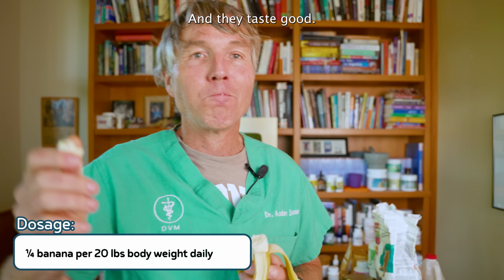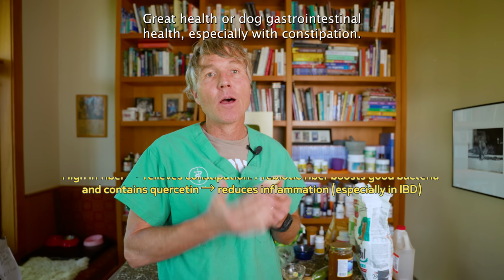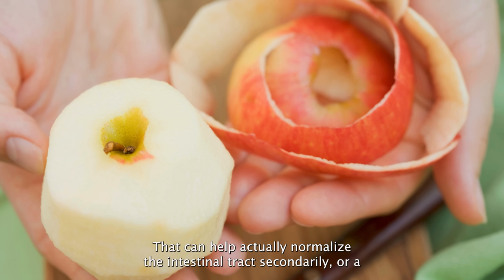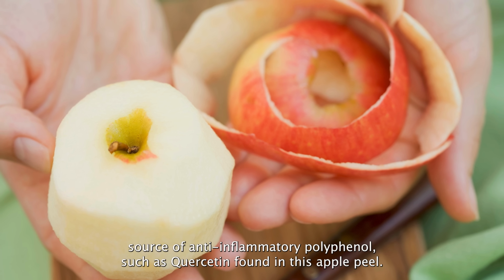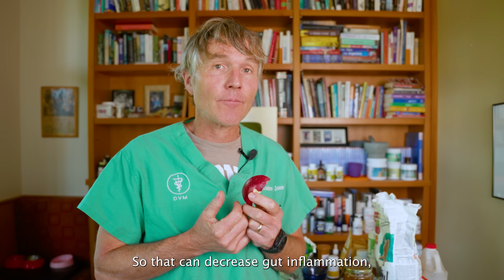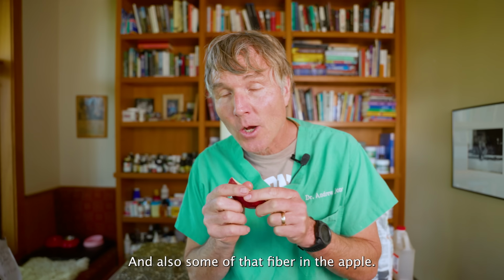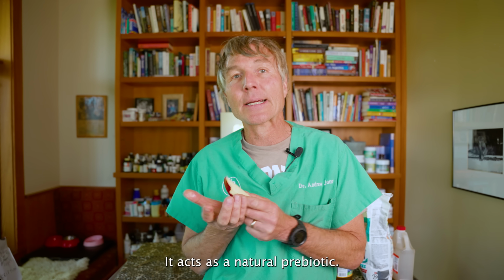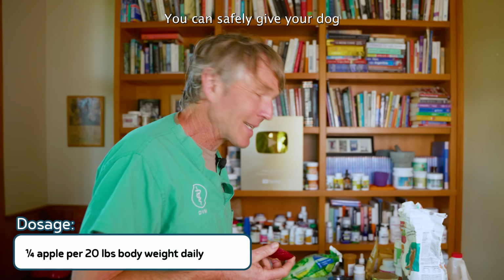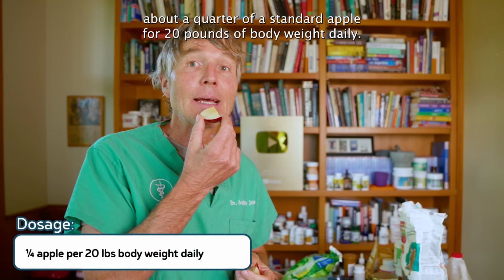And it tastes good. Apples, they're high in fiber, great to help for dog gastrointestinal health, especially with constipation. That can help actually normalize the intestinal tract. Secondarily, they're a source of anti-inflammatory polyphenols such as quercetin found in this apple peel. So that can decrease gut inflammation, especially helping a dog that has IBD, inflammatory bowel disease. And also some of that fiber in the apple acts as a natural prebiotic. It can help the probiotics, the good bacteria, grow. You can safely give your dog about 1/4 of a standard apple per 20 pounds of body weight daily.